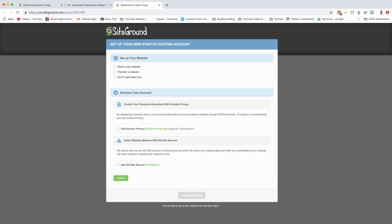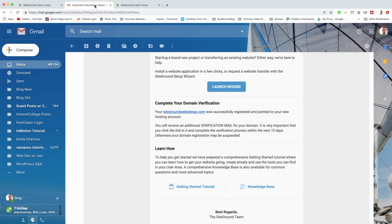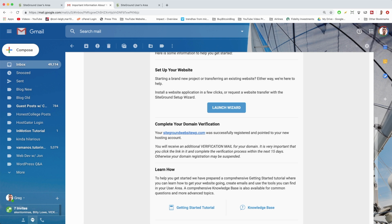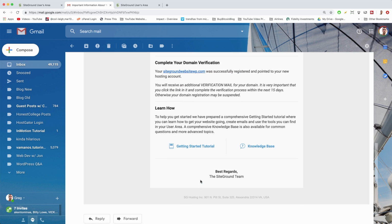Oh, and before I forget, there's an important step for your domain name. If you bought a domain name like I just did at SiteGround, come back here to this email and it'll say complete your domain verification. Your new domain was successfully registered and pointed to your new hosting account. You will receive an additional verification mail. It's very important that you click the link. So that's what we have to do.